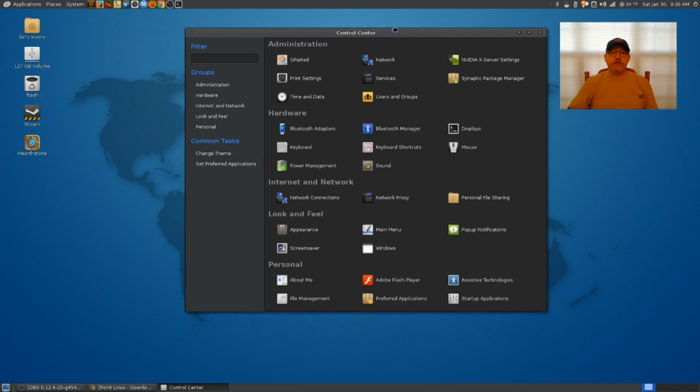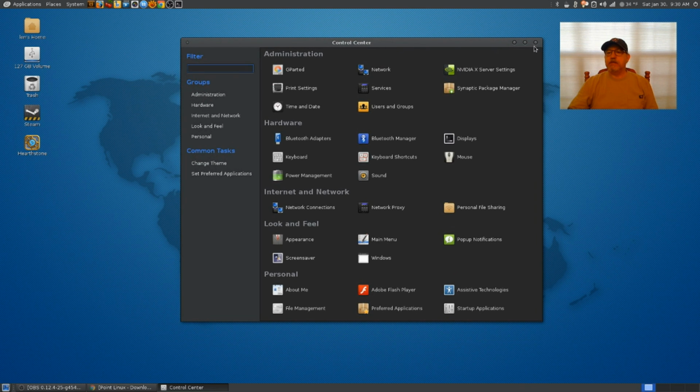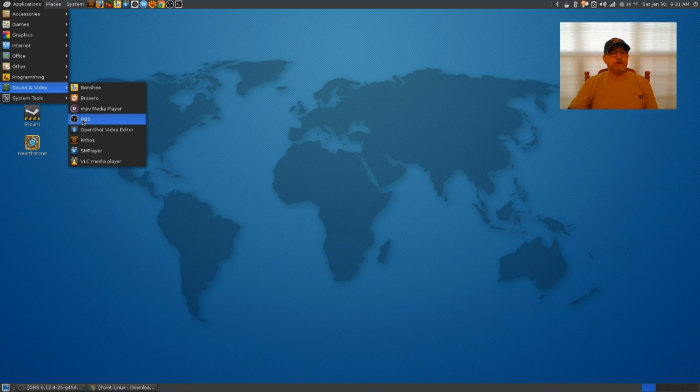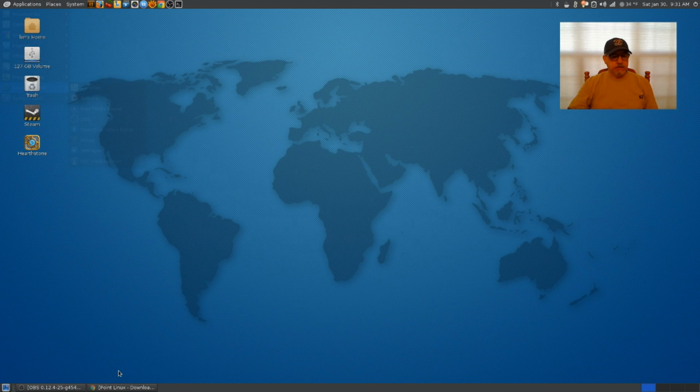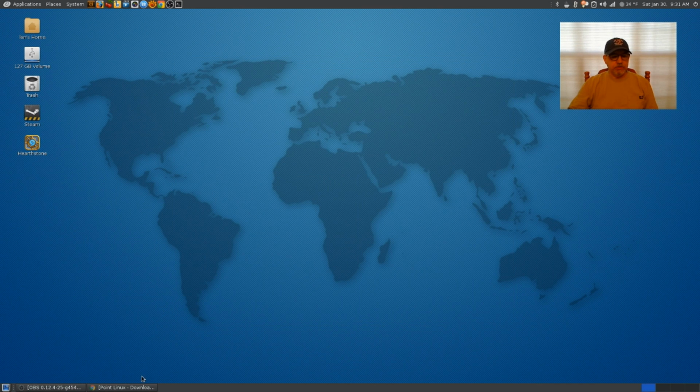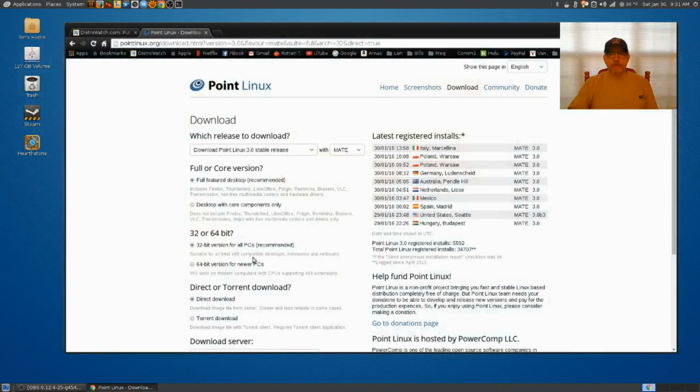So as you can see, everything runs fine. Now let me get back to OBS. I did a video on compiling OBS Studio for Debian, and that's how I have OBS running. You see OBS is there and OBS is running. I prefer OBS for screencasting. Lately it's all I use, and I really enjoy it.